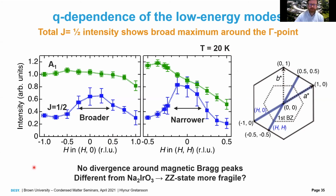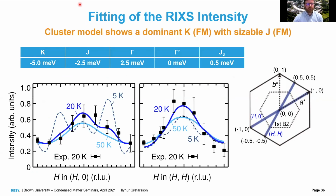And this we want to capture with our parameters. So what we did was to ask Yuri Chalupka to do cluster calculations, and he came up with parameters that are again consistent with zigzag and the moment direction. And what's important here, and which I'll show is different from other models, is that the Heisenberg term is larger. So the ratio between J and K is larger than what has previously been discussed. They're both ferromagnetic, okay, and that has also implications.